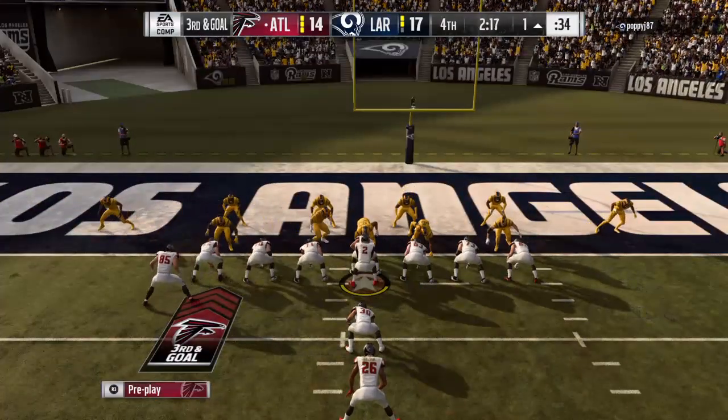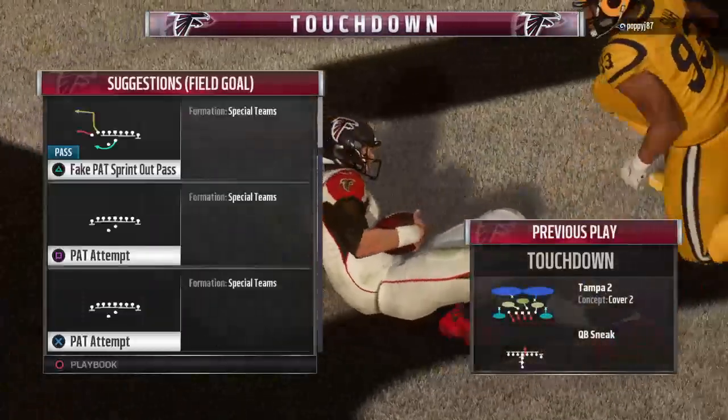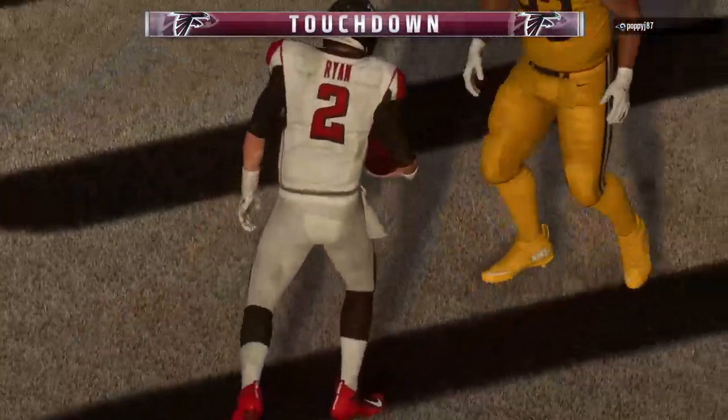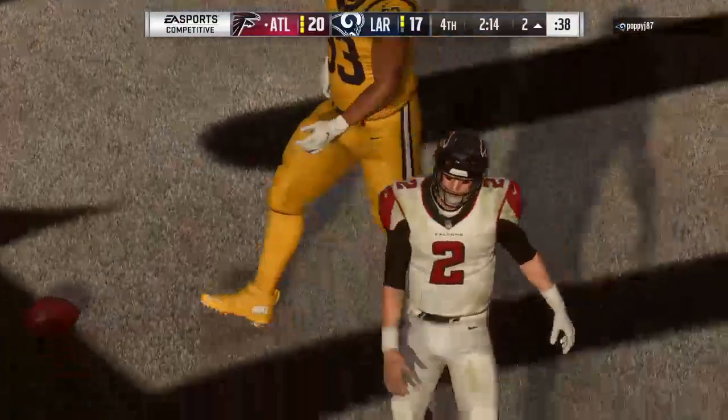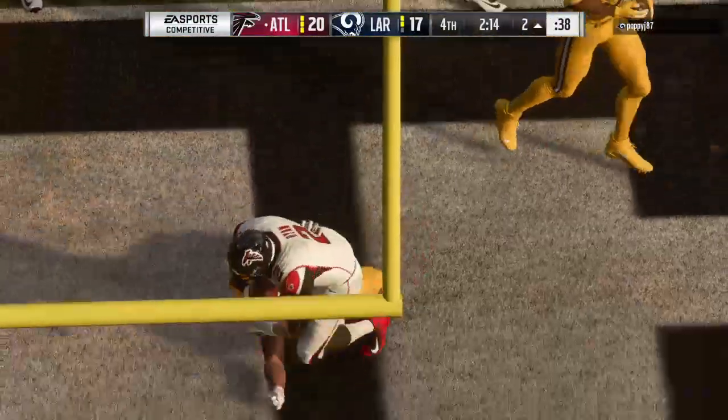I know they didn't get it, but I kind of like the call. 2nd and inches, go right to the quarterback. And he gets in. Touchdown, Atlanta. Matt Ryan scoring on the sneak from a yard out. And the Falcons have taken the lead here in the 4th.